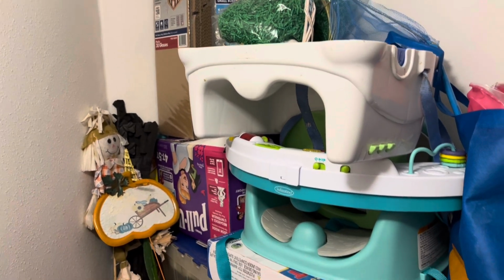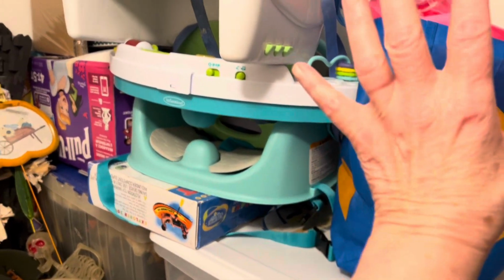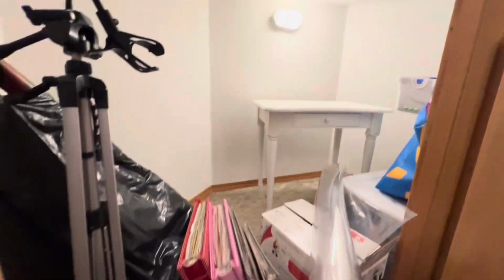And basically, I just pretty much stacked everything in categories. There's birthday, summer, Halloween, Christmas, and Easter. And then what we have left are just these photo albums and some Christmas wrapper in this plastic here. And I'm going to go get a table so we can use it for more vertical storage. Cute little desk she's not using right now, so we're just going to put it in here, and we're going to use it for vertical storage.